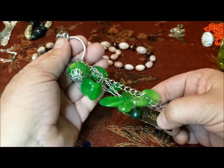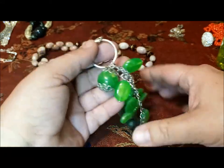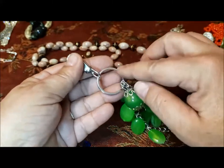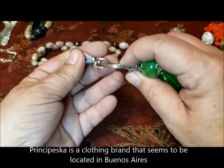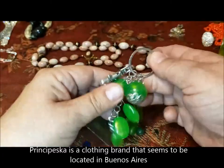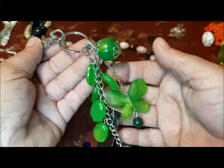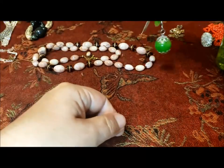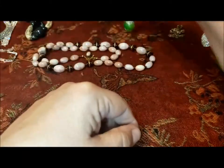I'll have to look up and see if that's any special maker. I guess you could also probably put keys on that ring, though they would get all tangled up maybe. So interesting pieces. And it's got the tag, so new with tag, or slightly bruised with tag.